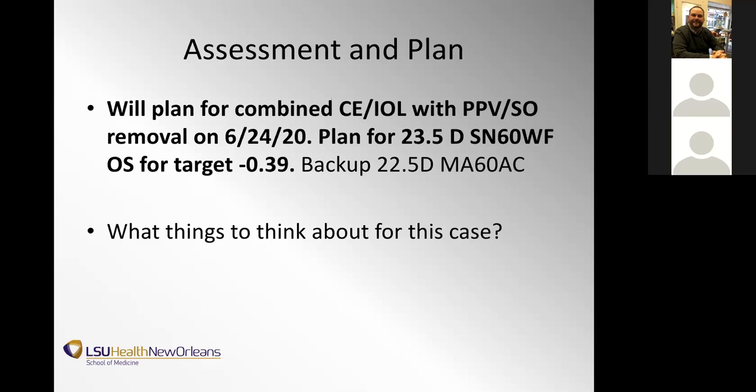Yeah, Taylor, I guess my first thing was where was the silicone oil bubble sitting in the AC? I mean, was it obstructing your view completely of the capsule? Yeah, so great question. It was taking up about 3/4, so 75% of the AC. So yes, it was obstructing pretty much the whole view to the capsule there.